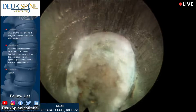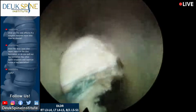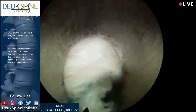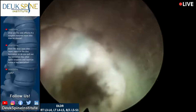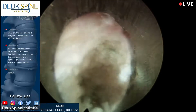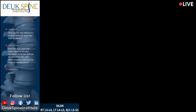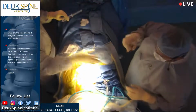Thanks. We're done here. Let's see if we can see the nerve root. Yeah, there's the nerve root right there, the white thing on the left. Looks good. So we're just underneath the root, and I'm very happy with the surgery. It looks great. We're done here. Remember, we still have a few more to do. This is just the first disc.